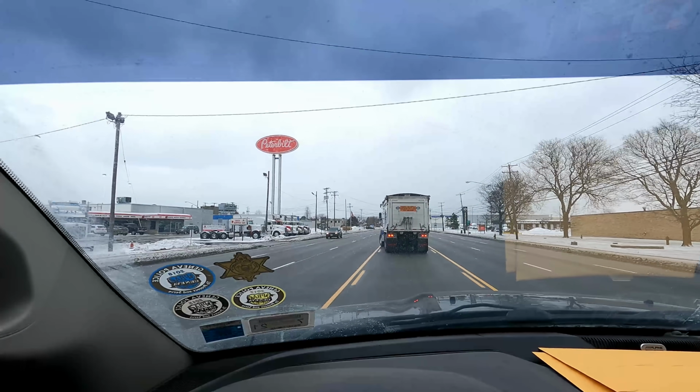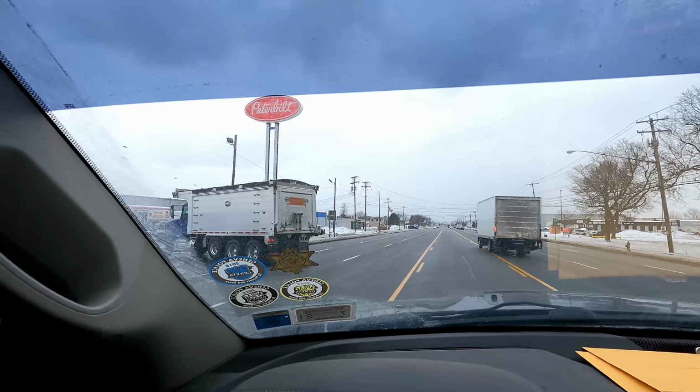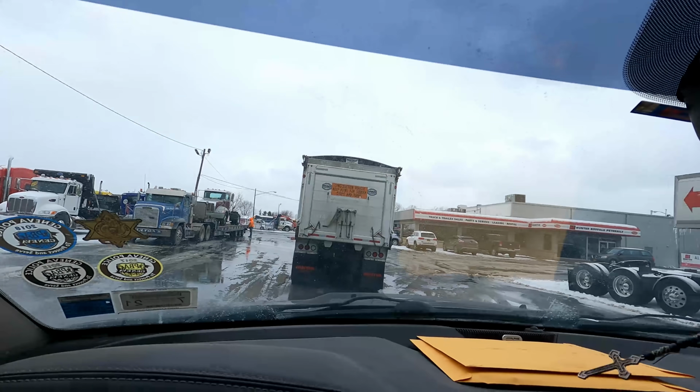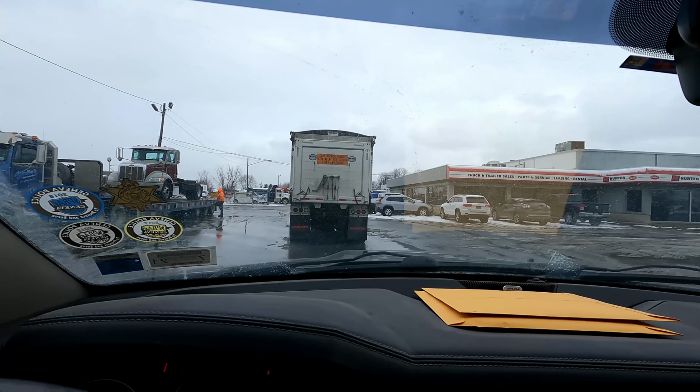We're pulling in to another Peterbilt dealership. Can you believe that we're having a little issue? This is actually Hunter Peterbilt in Buffalo. Stay tuned, guys. It's out here in Buffalo, New York, and our truck was throwing some codes. Sorry about the plane. The truck was throwing some codes, and unfortunately, we decided we better get it checked out.